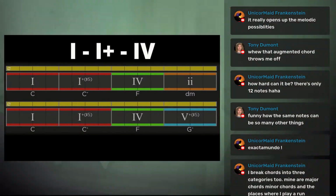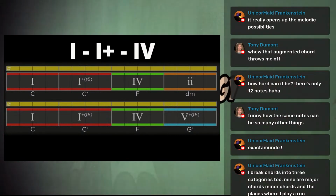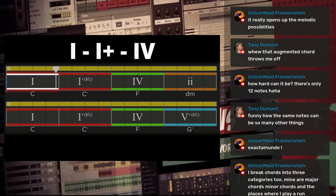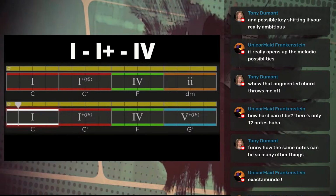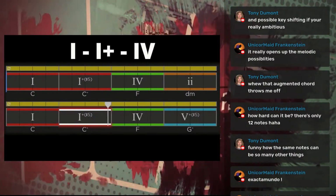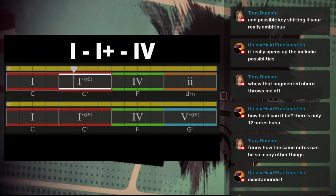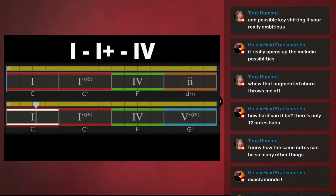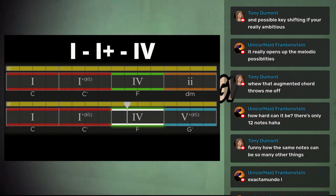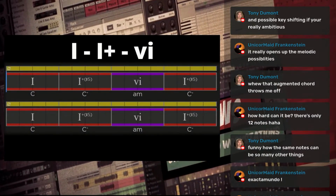The sharp 5th note in C augmented is G sharp. The 3rd note of the 4 chord F major is A, so this provides our stepwise resolution. We will also use the 5 augmented chord again as well. This voice leading idea will shape a lot of the augmented chord progressions we create.